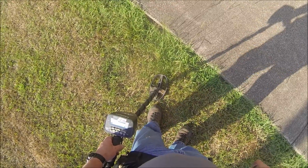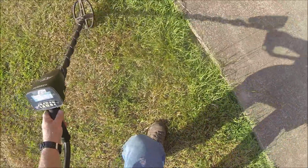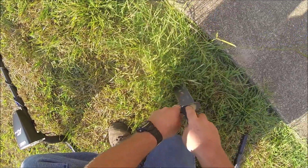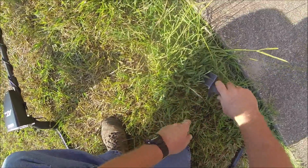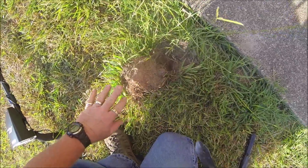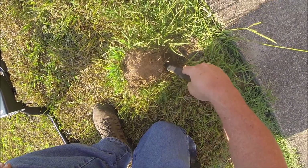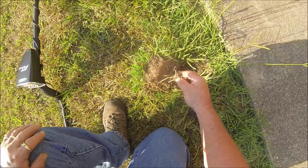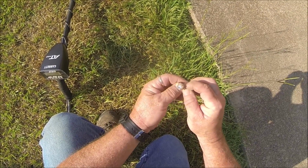Well, still working here, digging a lot of coins. I found another one that sounds pretty good. Doesn't sound like a coin. Just another solid 77. Another token, maybe? Oh, man, I'll be glad when we get some rain. Can't even make a plug, you can forget that. Well, check that out. That's what a 77 got us this time. Heck yeah.